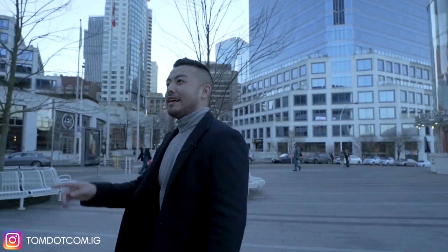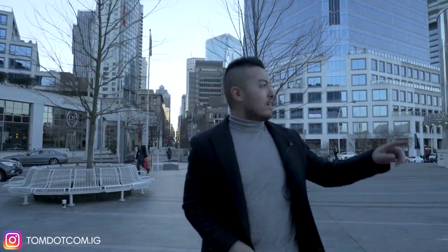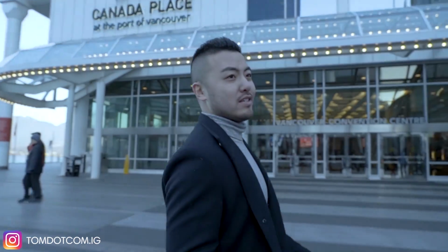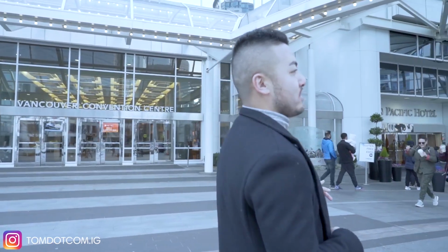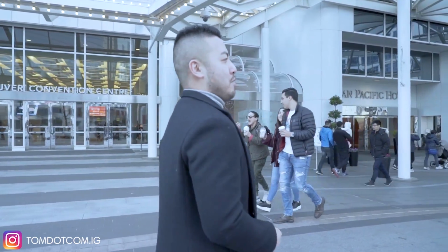All right, guys, we're at the venue now. This is called Pan Pacific. That's Vancouver Convention Center. Behind there is Canada Place. This place is super, super cool, and I think this is probably one of the most prime real estate in Vancouver. So we'll go in and check out the venue inside.